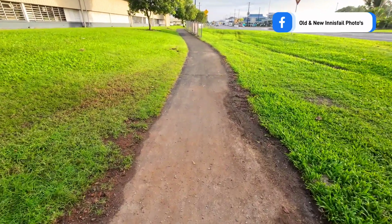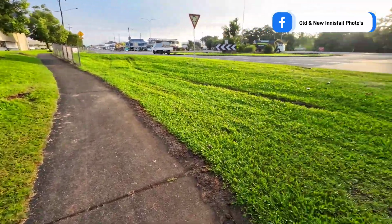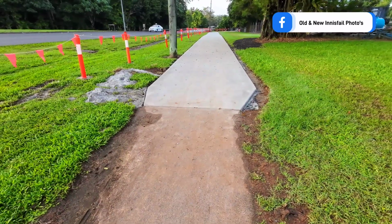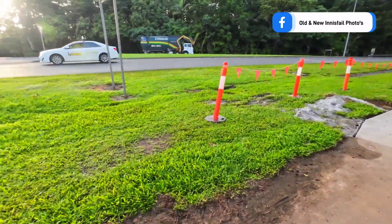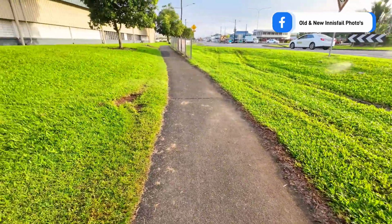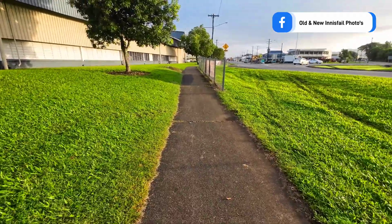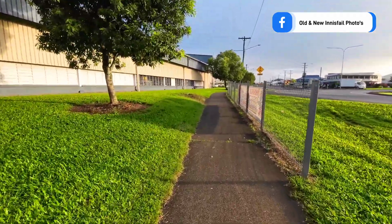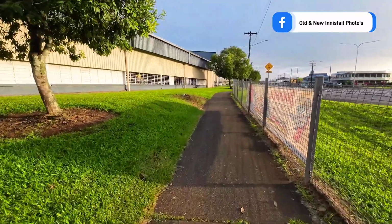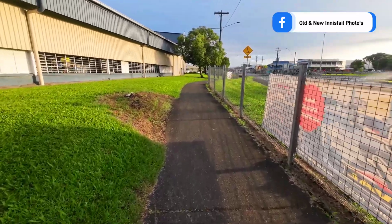Yeah, I don't think they're going to keep it as wide as I would like to. As you can see here, see how it comes in, sort of goes in a bit. It'd be nice if it was wide all the way along. We'll head back to the corner and then we'll finish the video unless we find something else that's changed that we need to show in video.